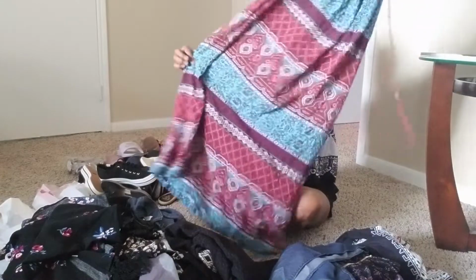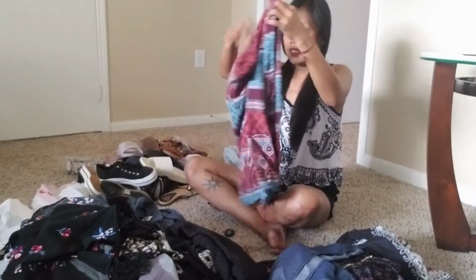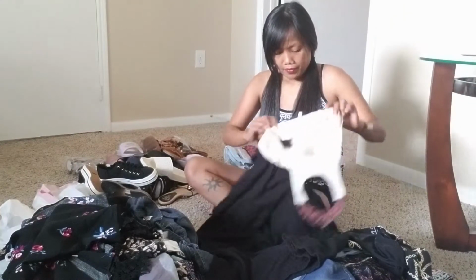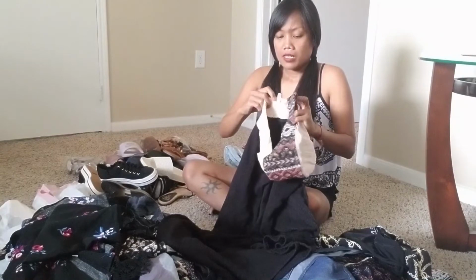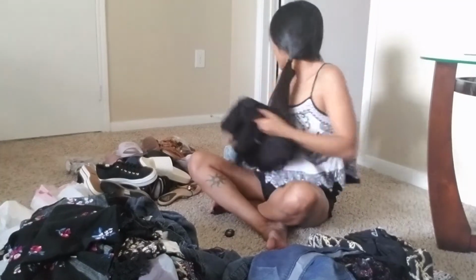Also, this halter top maxi dress with open back, I got it from Forever 21. I never used this already, but they are really still new, so I'm going to put this on the Poshmark pile. Another halter top maxi dress with embroidered tops. I got it from Ripco and I never use this anymore, so goes to Poshmark pile.